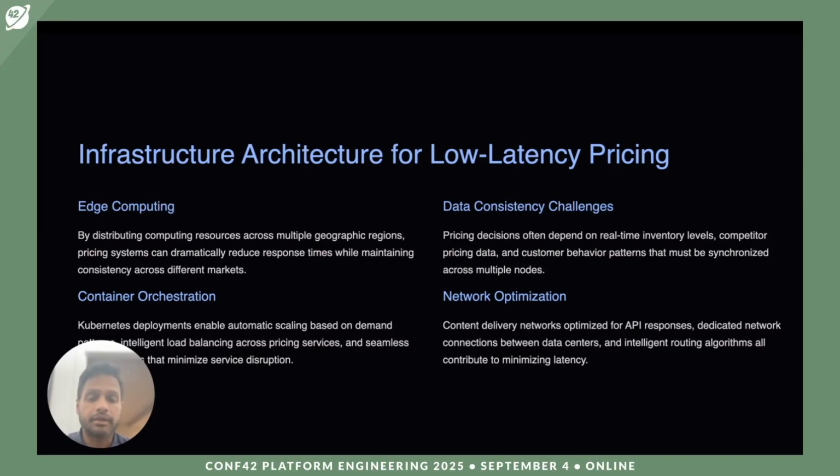And last but not the least, you have to think about network optimization: content delivery networks that are optimized for API responses, dedicated network connections between data centers, and how we can have intelligent routing behind it to make sure we are minimizing the latency here.